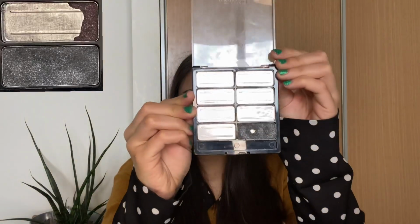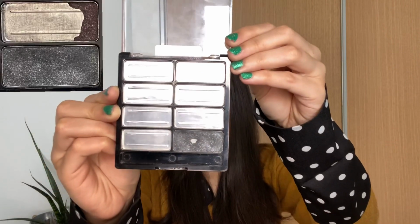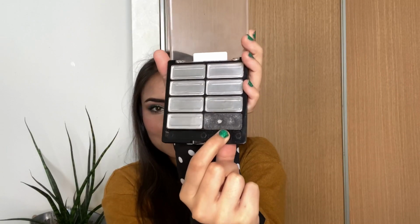Let's begin with our first palette, which is Wet n Wild's Petal Pusher palette. I'm gonna show you how it looked last month. My goal for last month was to finish up that deep purple shade that was left in there. And I'm gonna show you how it looks today. This is how the palette looks. Isn't that crazy? I was able to finish the deep purple shade, and also I was able to hit pan on this shade right here.